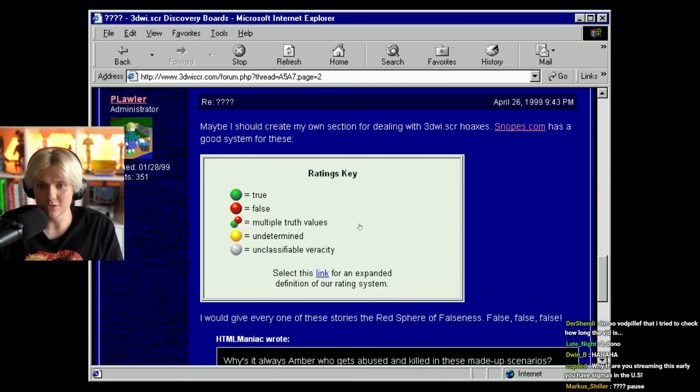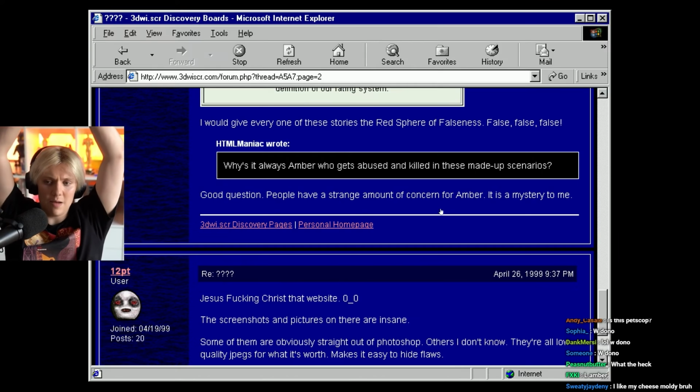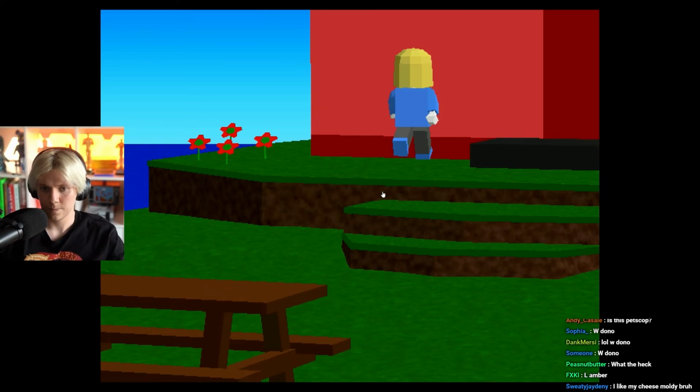Maybe I should create my own section for dealing with 3D Workers Island hoaxes. Snopes.com has a good system. True, false, multiple truth values, undetermined, unclassifiable veracity. I would give every one of these stories the red sphere of falseness. False, false, false. Why is it always Amber who gets abused and killed? Good question. People have a strange amount of concern for Amber. It is a mystery to me.